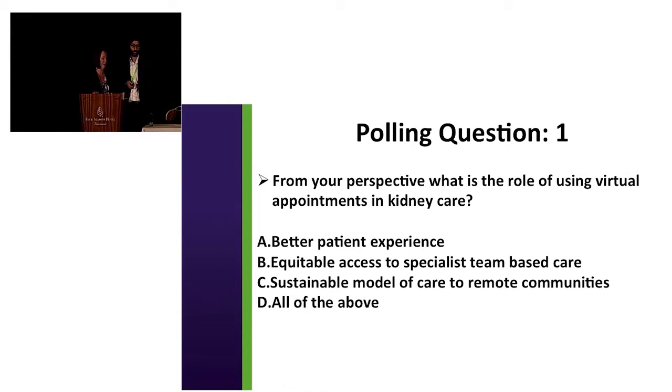So the polling question number one, there is no right or wrong answer, so we're just trying to understand what you think. So from your perspective, what do you think is the role of using virtual appointments, video conferencing appointments in kidney care? Is it a better patient experience? Do you think it's equitable access to specialist team-based care? A sustainable model of care because of the economics and cost savings to remote people traveling from remote communities, or all of the above?